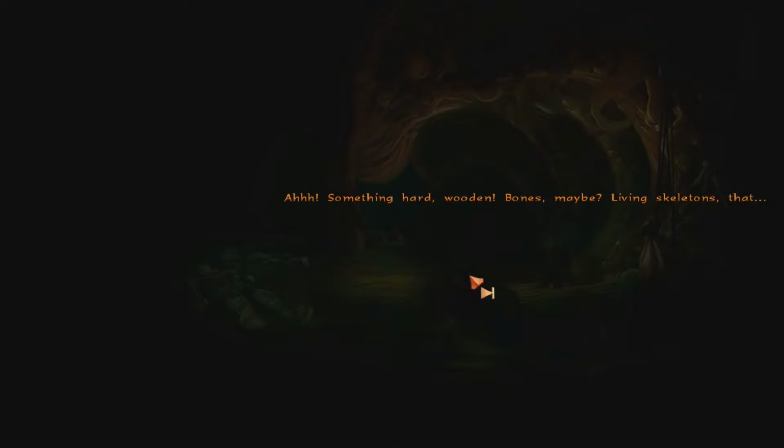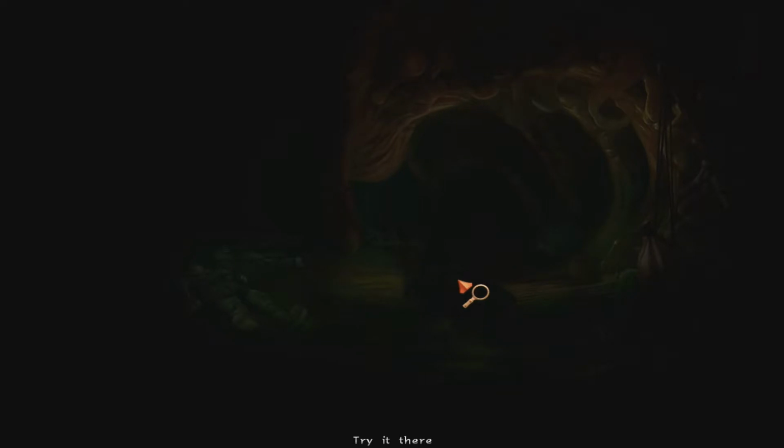Something hard, wooden, bones maybe? Living skeletons that... Perhaps it's just simply wood. Or that. Something cold, made of metal, I think. Like a sphere with round protrusions. Some parts of this thing are made of glass, it seems. It's quite heavy, but it's hollow. There's an opening on one side, so it's a kind of container.